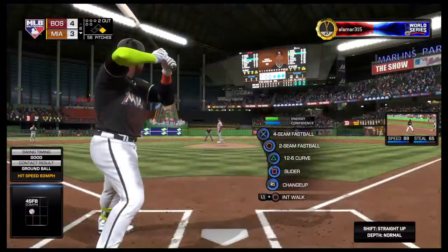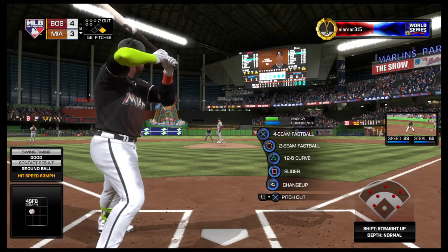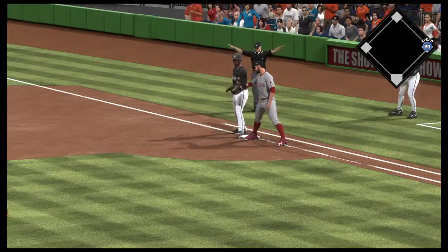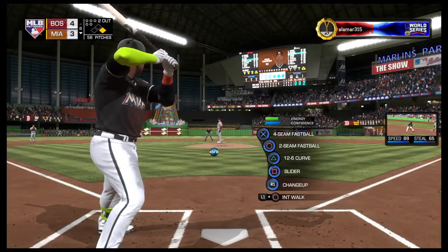So stepping in, Yoenis Cespedes. 3 hits, including a pair of doubles for him thus far. Quick check on that time run at first. And the runner back easily.